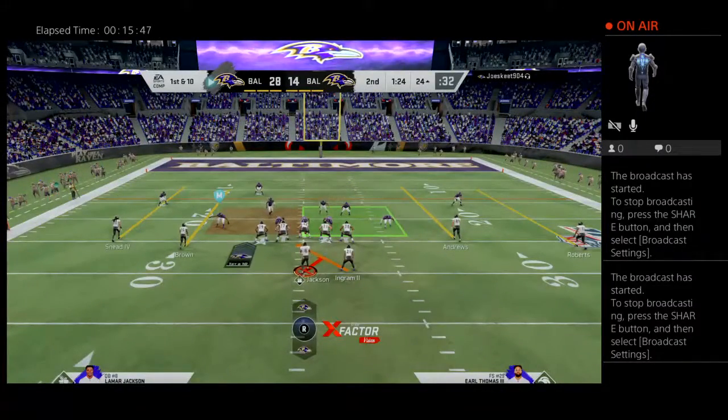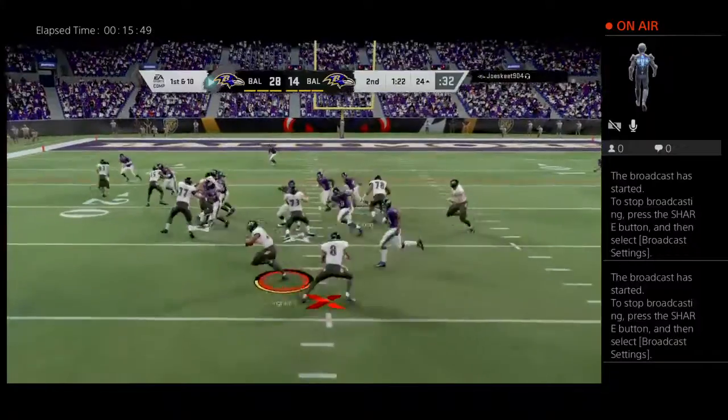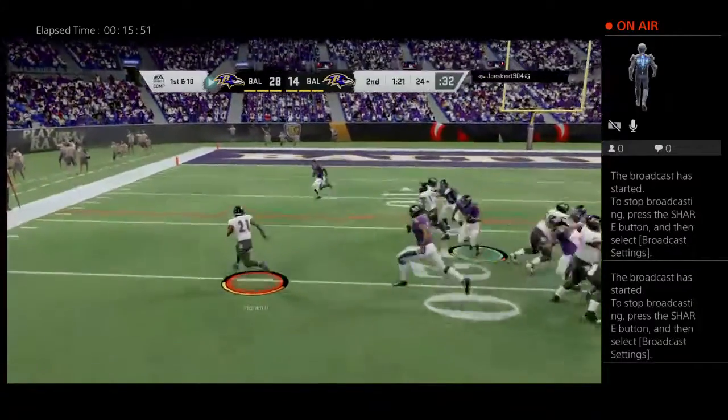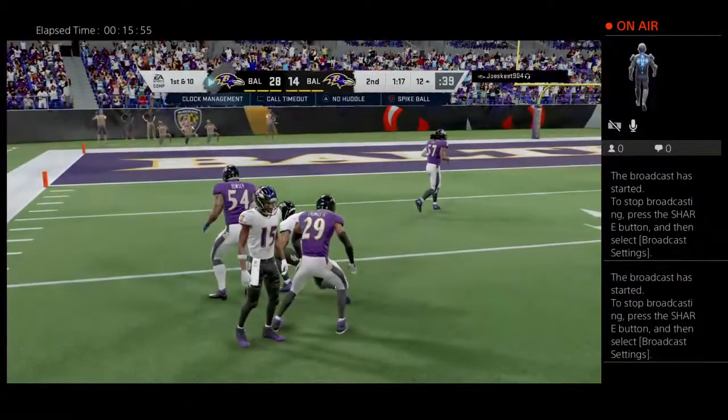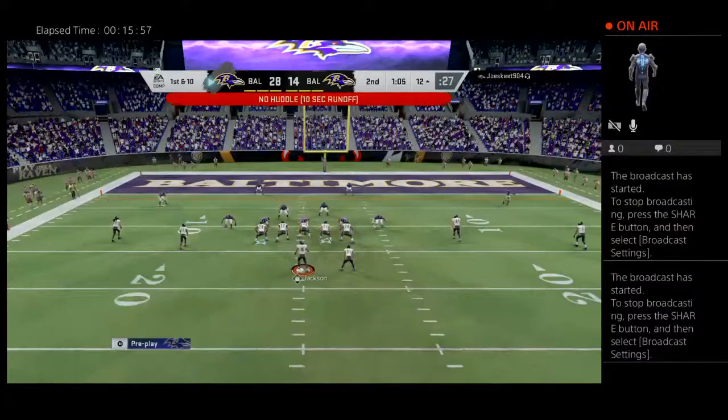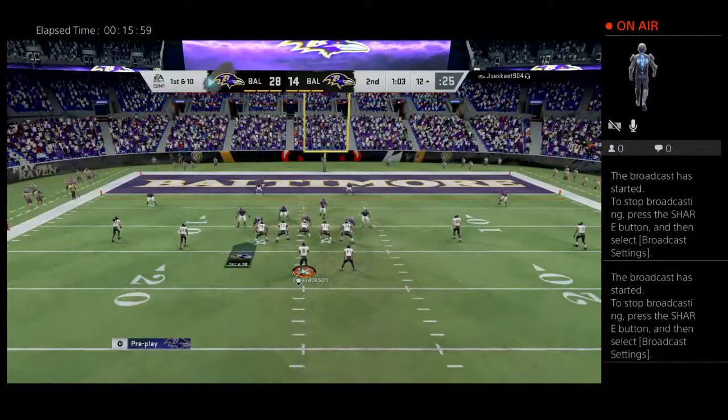Here we go. They'll run on first down. It's Ingram. And down inside the 15, shy of the 10. 12 yards to pick up there. Good for a Raven first.